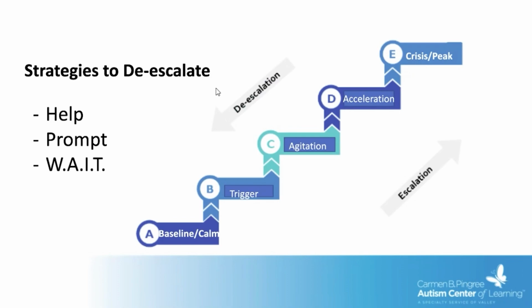Some de-escalation techniques we have is help. So we can ask, hey, how can I help you? What can we do? We have prompt, which is the 5-point scale itself. We can look at the chart and point at what level are we feeling? How does it feel in our body? What do we want to do about this feeling?